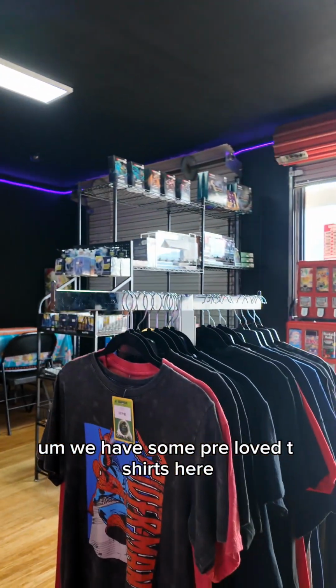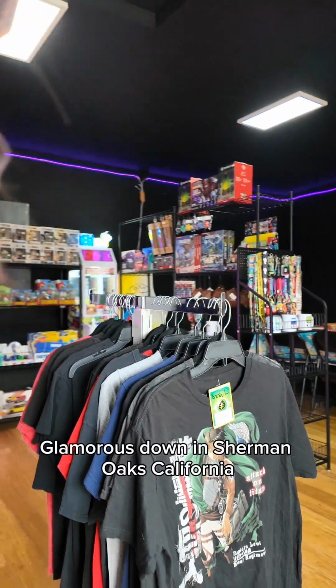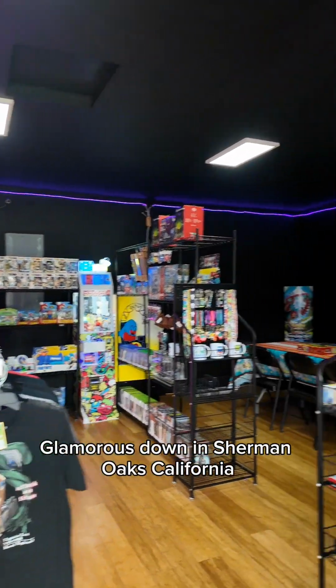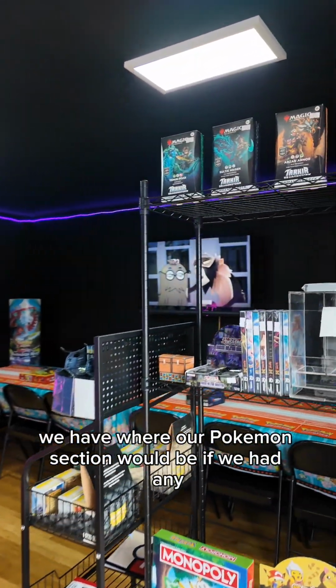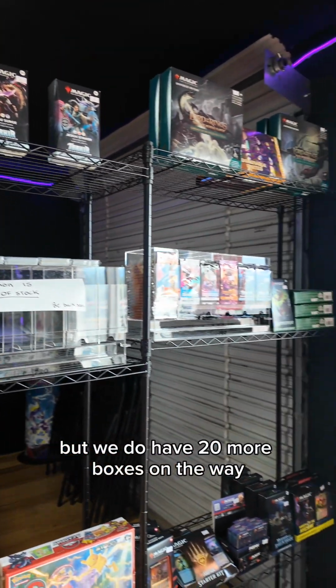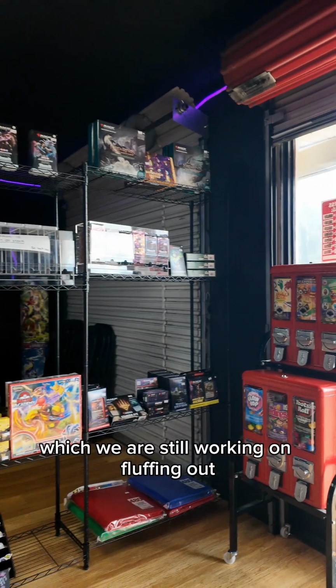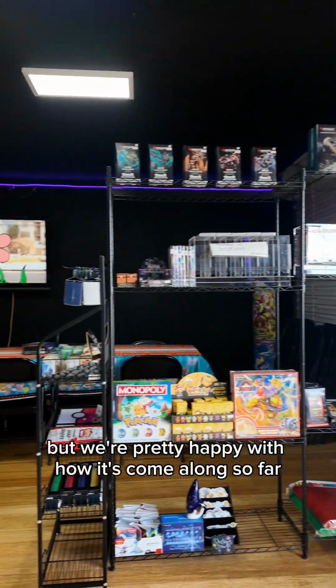We have some pre-loved t-shirts here, and this was actually an idea we got from Geeky Glamorous down in Sherman Oaks, California. Over to the right, we have where our Pokemon section would be if we had any, but we do have 20 more boxes on the way. They just haven't arrived yet. And then, of course, our Magic section, which we are still working on fluffing out, but we're pretty happy with how it's come along so far.